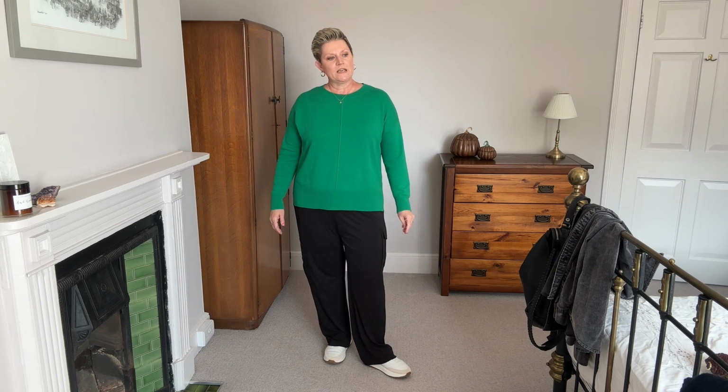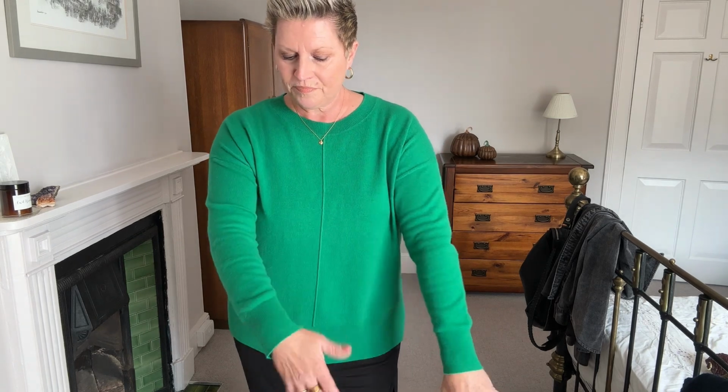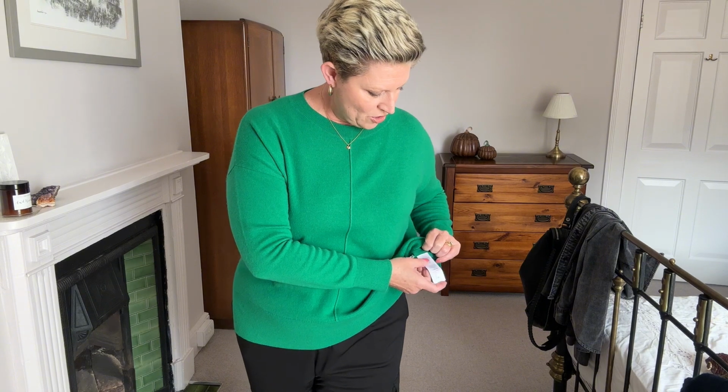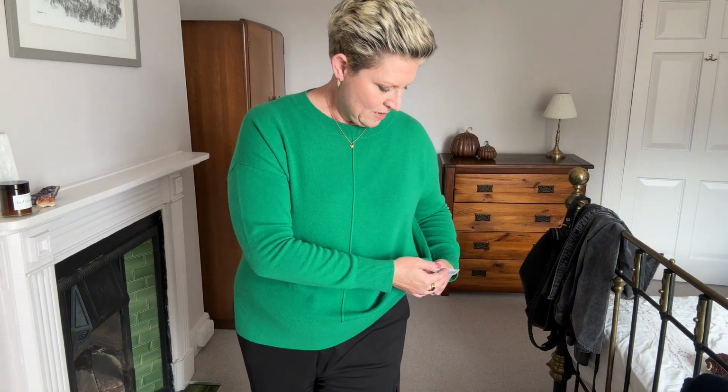We went to Lincoln. If you watch me on my vlogs, then you'll see that we went to Lincoln a few weeks ago, and I went into Hobbs and I saw this absolutely gorgeous colour. This is a perfect colour for me. I talk about green a lot. I've got green eyes. Green really suits me. It's a kind of grassy green colour, and it is gorgeous. It has merino in it, I am pretty sure.